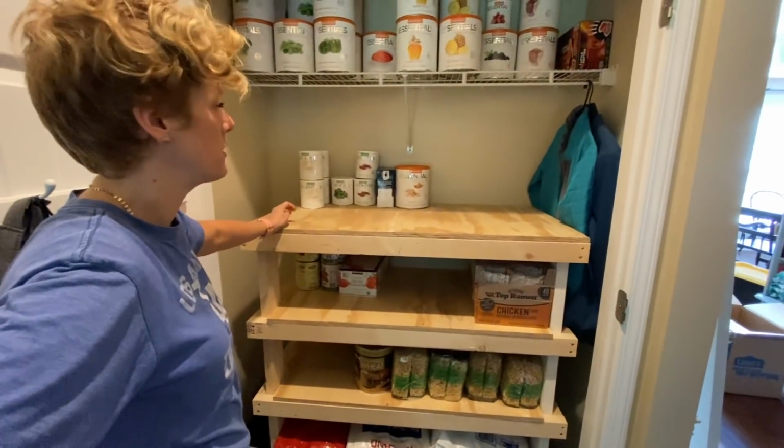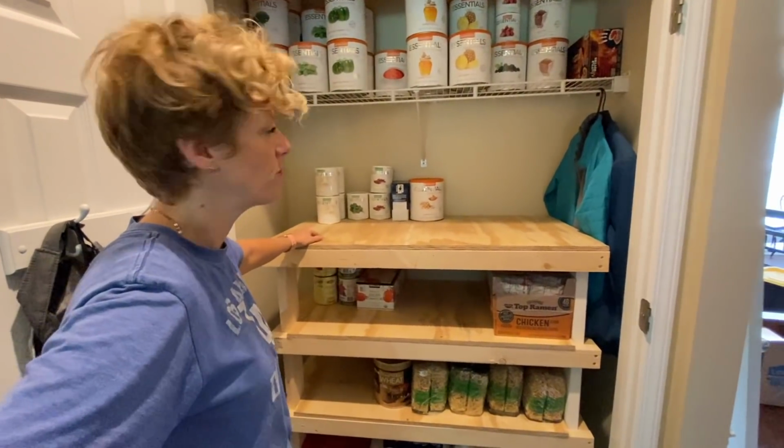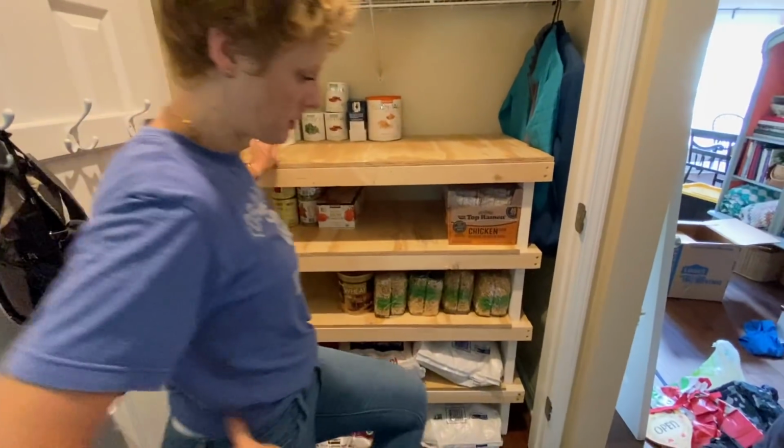Kitties in there. We need to get more salt. We need to get some oil. You need powdered milk. We just kind of keep adding as we go. Nice. Let's open this up though.